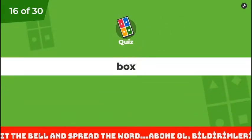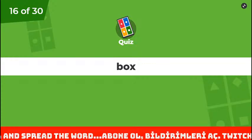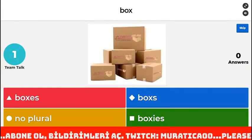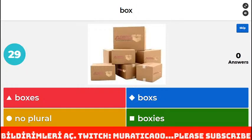Here is the 16th question. What is the plural form of box? Is it boxes? No plural? Or boxes? Which one?